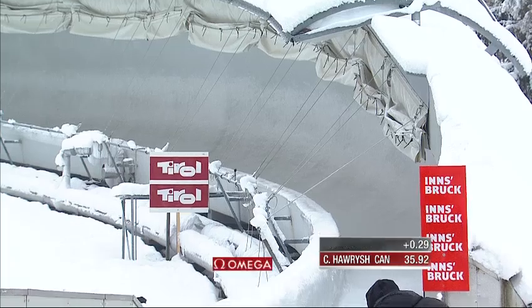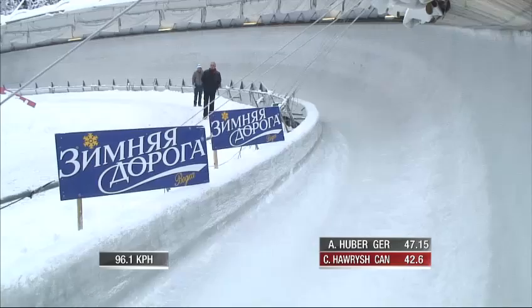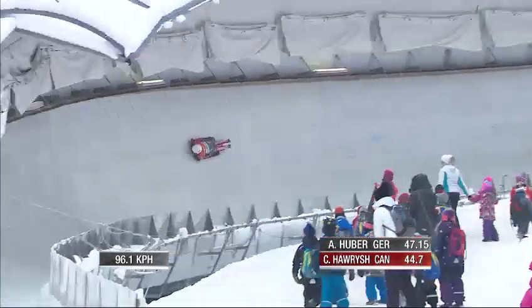And going late into corner 8 here. This isn't what you want to have happen. And late into 9, again, not the ideal lines that you want to take, but does a good job of correcting it through the corner. 96.1, decent speeds.